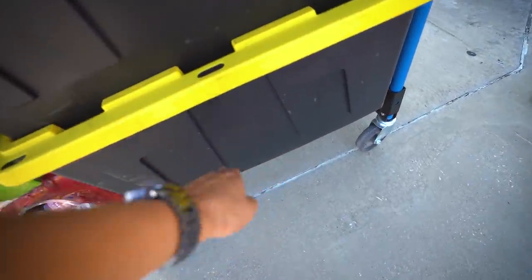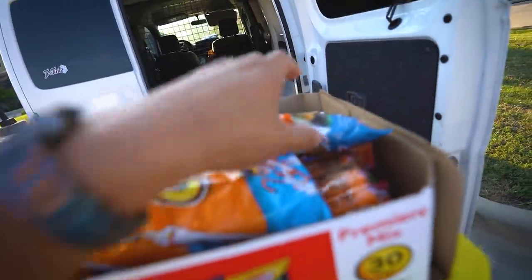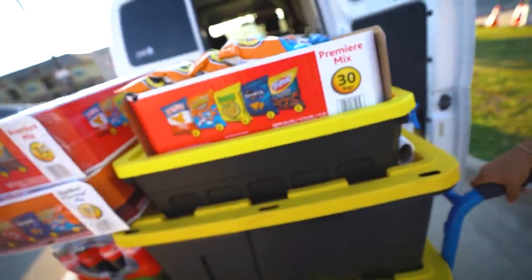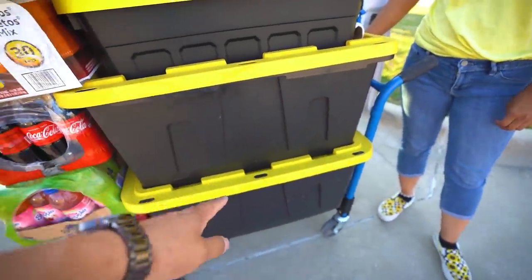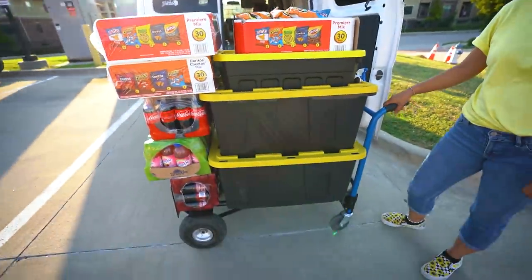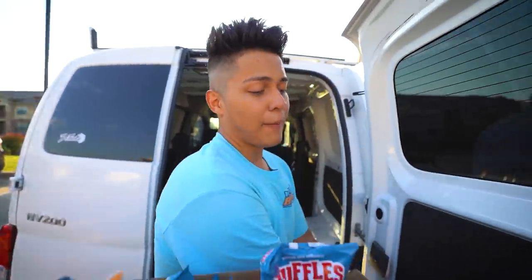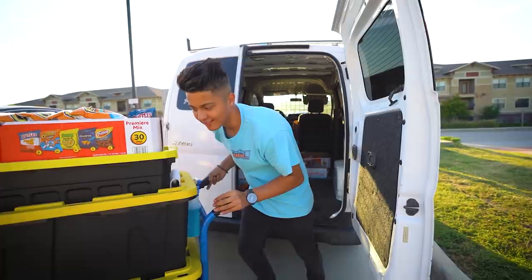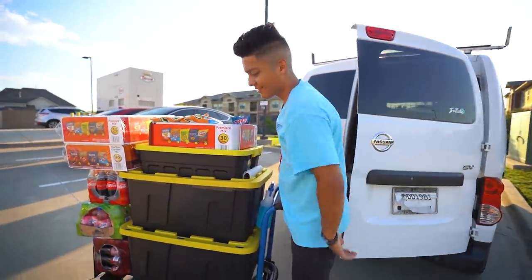We got two full crates of only drinks. We got two smaller crates of all just chips and candy and all the pastries and stuff. And of course, a few more drinks down there because it didn't fit in those two crates. But yeah, this is it. I'm surprised we were actually able to fit everything in the cart. So with that being said, let's go inside. It's actually not as heavy as you think. Yes, it is. Not for me. I couldn't pull on it. Come on now.